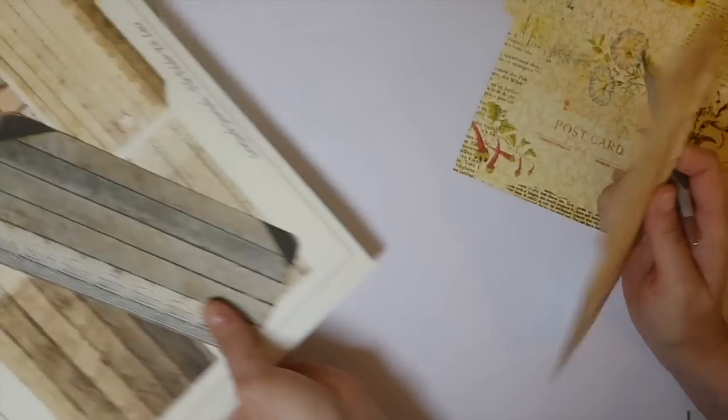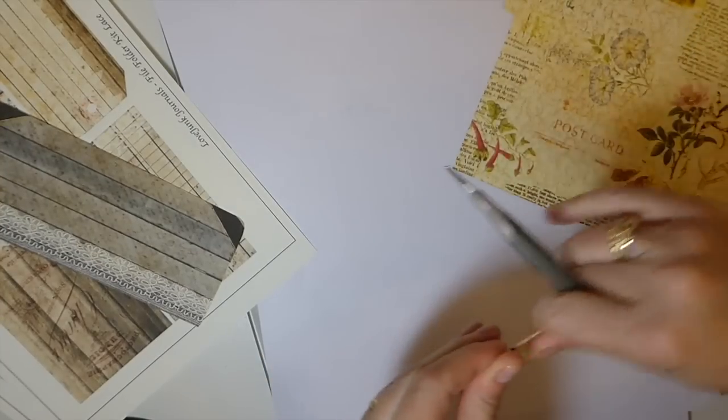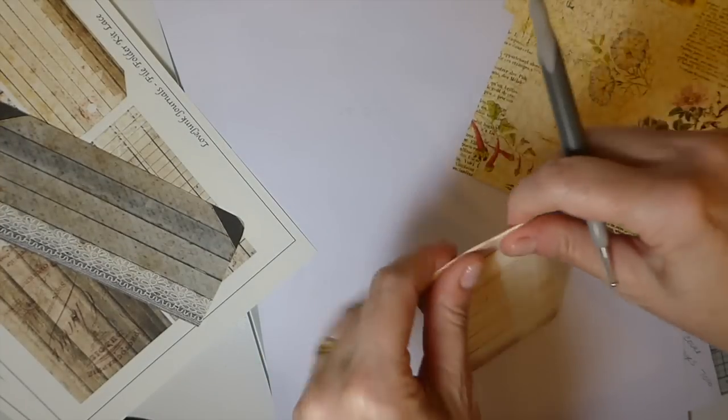Okay, so before I start cutting anything else, I'm going to go ahead and get these down. That way the glue can be drying.